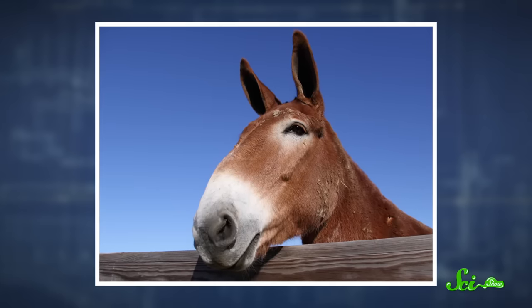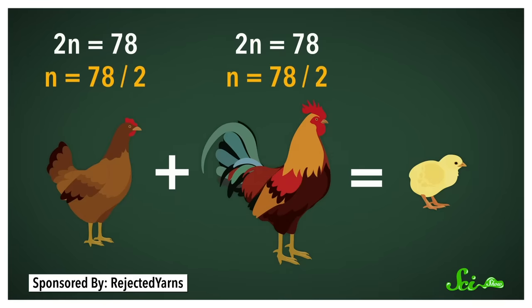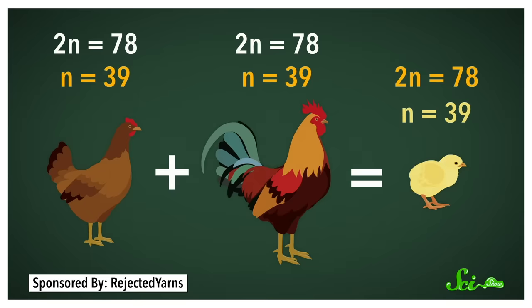It's genetics. Different species have a different number of chromosomes, or structures within cells that contain our DNA. When living organisms reproduce, the offspring gets those chromosomes in pairs, one from each parent. Two members of the same species will have the same number of chromosomes, so the offspring gets exactly half of their chromosomes from each parent.